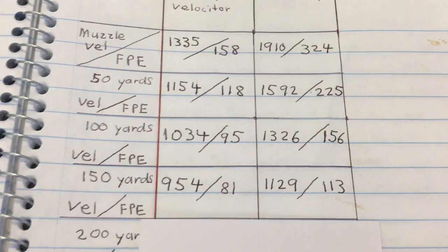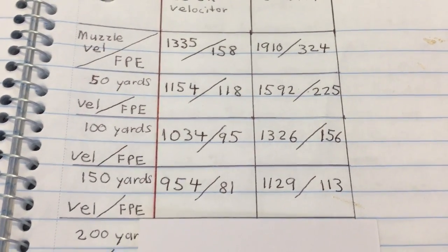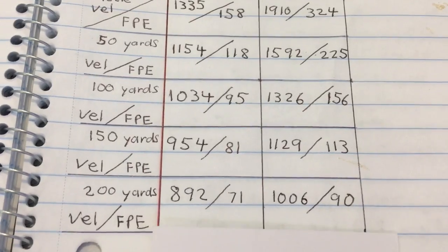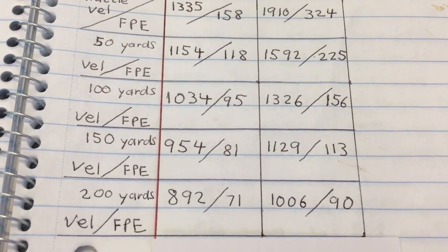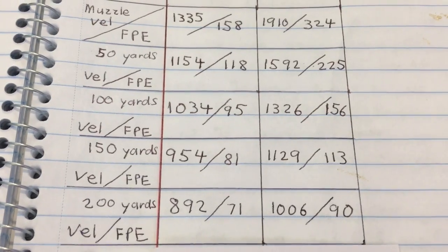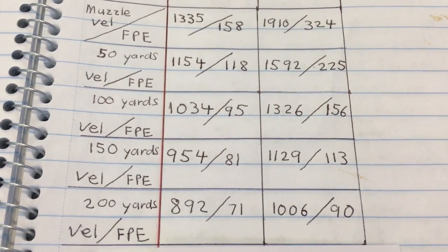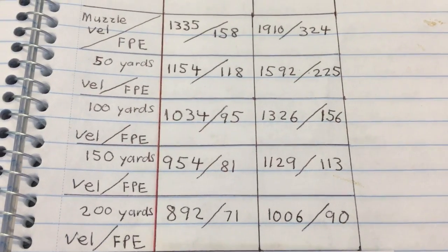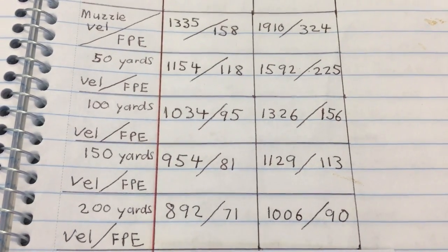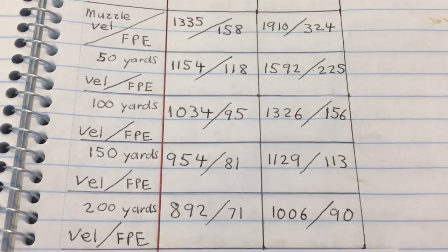If you do wind up hitting something at 150 yards, you're looking at 39% more energy. And if you were to hit something at 200 yards, you're looking at 27% more energy. So at this point, we're going to go into the field and do some real-life shooting to see how these numbers work out and if they actually hold true in real-life ballistics compared to what we saw here on paper.